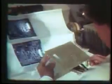Every board is given careful inspection. Hole size and positions are checked with an optical comparator. The boards are packaged, ready for component assembly.